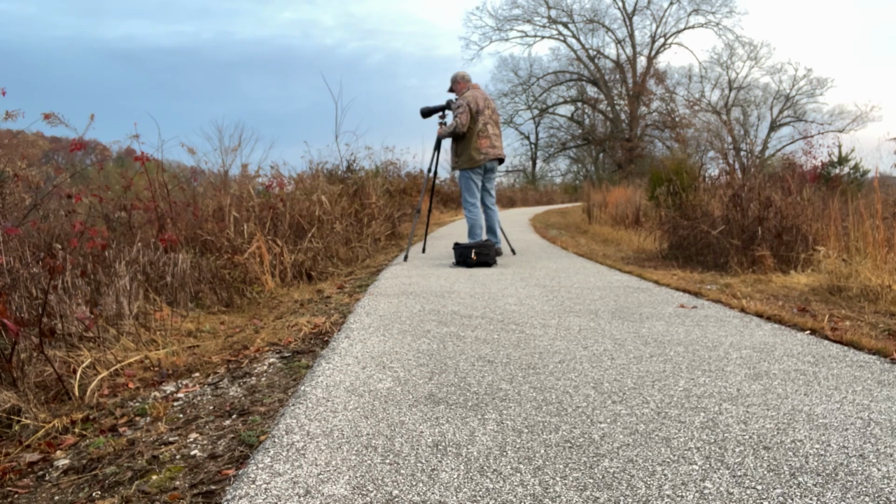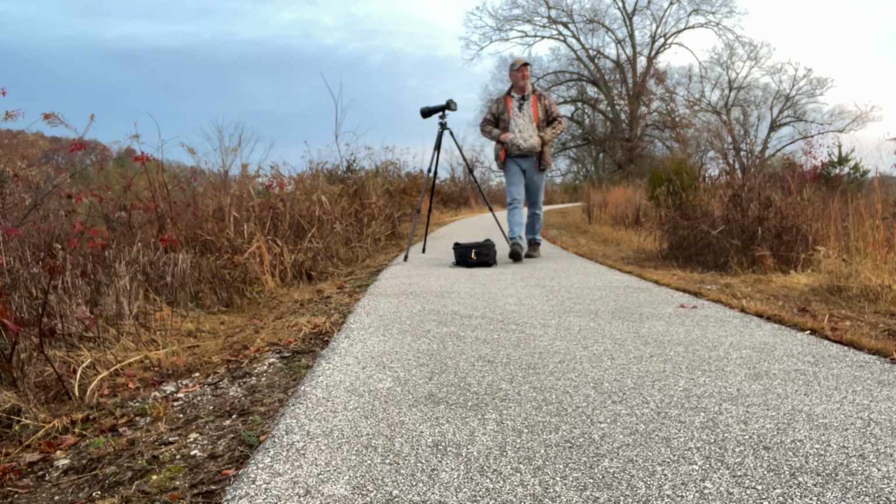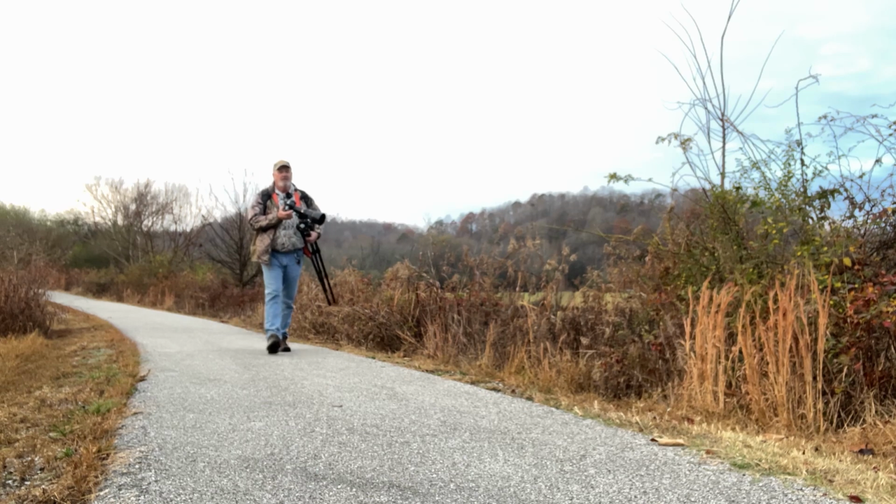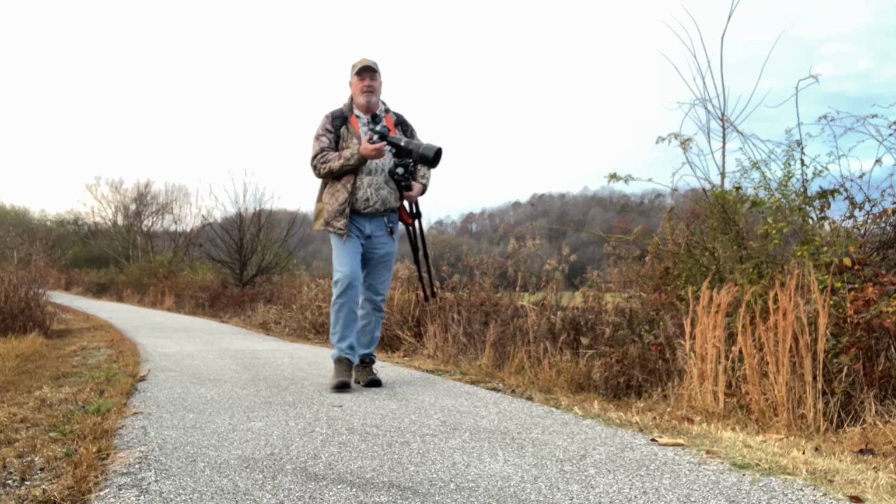See quite a few songbirds around. Well, I'm gonna make my way further back down this path and see if there's anything back in the back here.